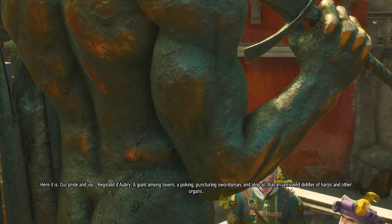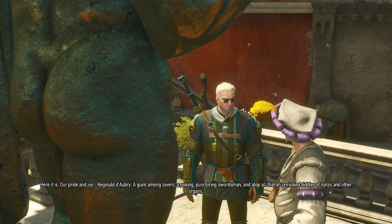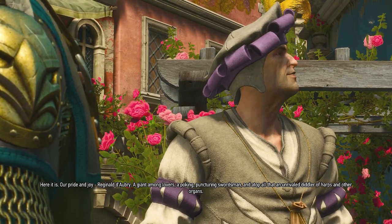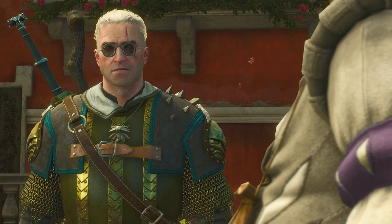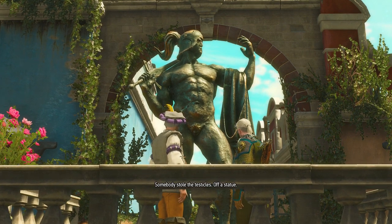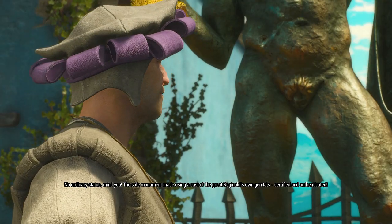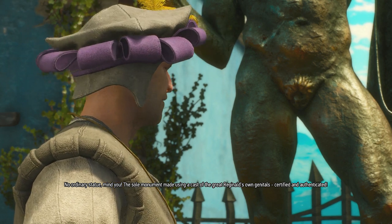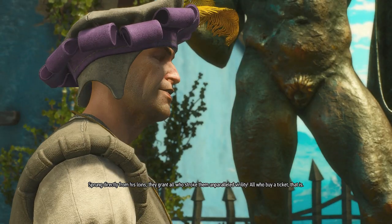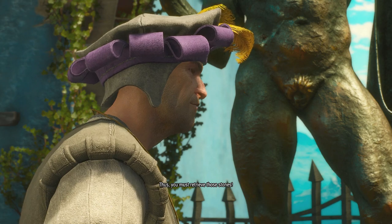Here it is! Our pride and joy, Reginald d'Aubry. A giant among lovers. A poking, puncturing swordsman, and atop all that, an unrifled tittler of harps and other organs. Is the dick missing? So what's wrong with it? How should I put this? It's lost its jewels. I knew it. Somebody stole the testicles off a statue. No ordinary statue, mind you. The sole monument made using a cast of the great Reginald's own genitals, certified and authenticated. Sprung directly from his loins, they grant all who stroke them unparalleled virility. All who buy a ticket, that is, thus, you must retrieve those stones.